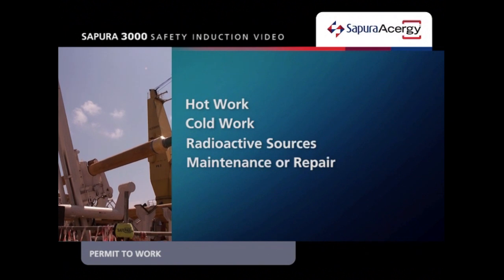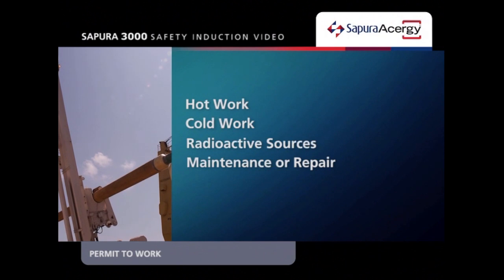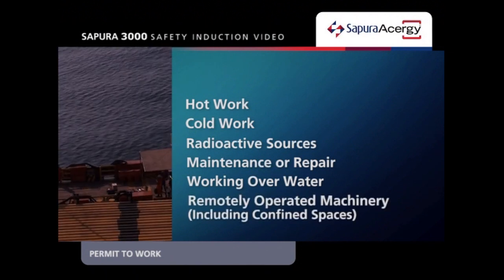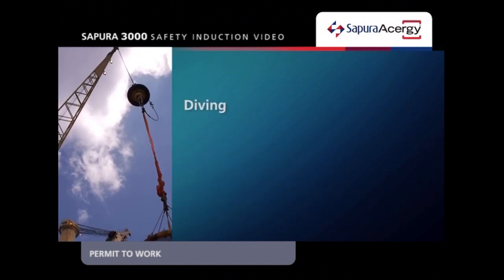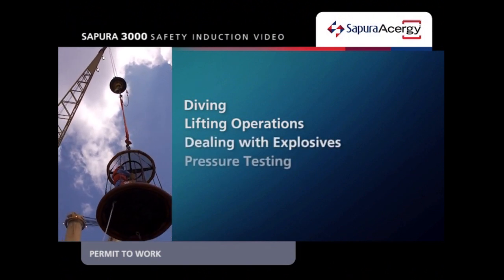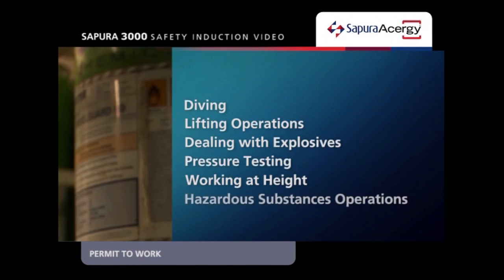maintenance or repair of equipment which requires electrical or mechanical isolation, working over water, working in places where machinery may be remotely operated, diving, lifting operations, working or handling explosives, pressure testing, working at height, operations involving the use of hazardous substances or chemicals.